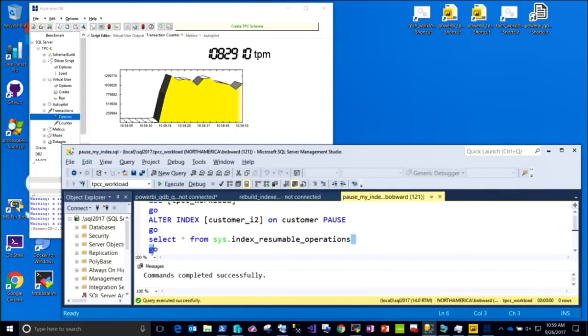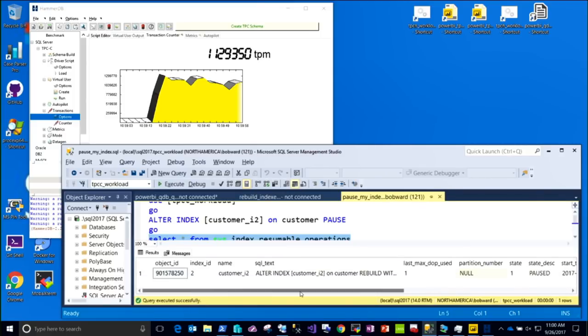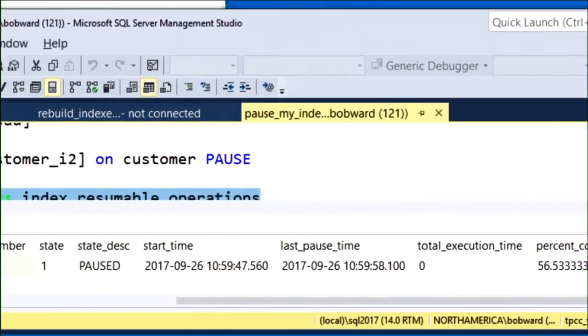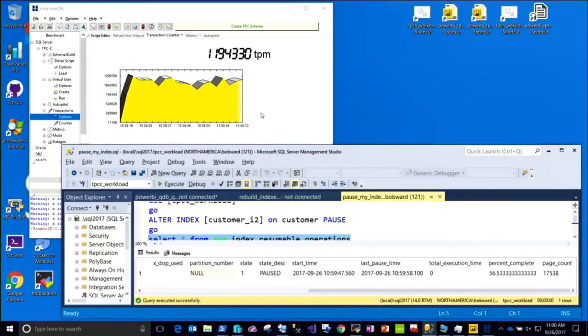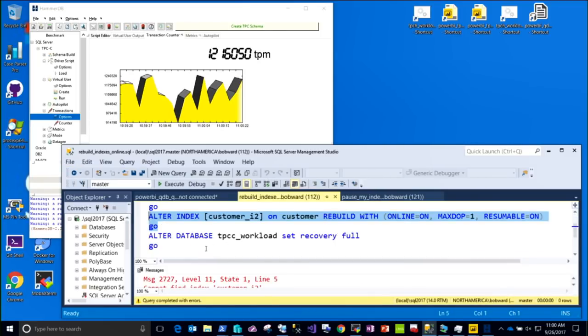And then by running this particular catalog view, I can see that my index was paused. And if I go over here, I can see percent complete. Let me zoom in and show you that. So here's the percent complete, 56% complete. So now, if I saw that my index had an issue, I can just pause the index, come back, and then if I decided later that I wanted to continue to resume the index, I can come back here and continue rebuilding it. And if I run it again, it's just going to pick back up where it left off.